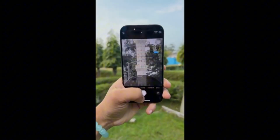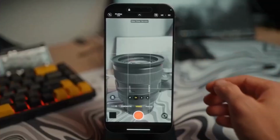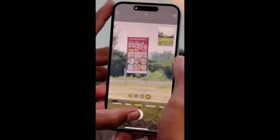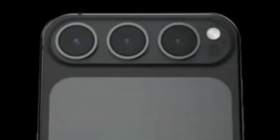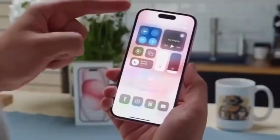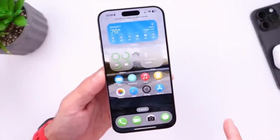Cameras are also getting a serious upgrade. For the first time, every model in the iPhone 17 lineup will feature a 24-megapixel front camera. That's double the resolution of the current models, giving you sharper selfies and improved FaceTime quality. The iPhone 17 Air will have a single 48-megapixel rear camera, while the standard iPhone 17 sticks with the dual-lens setup, wide and ultra-wide. The real photography powerhouse, though, is going to be the iPhone 17 Pro Max.